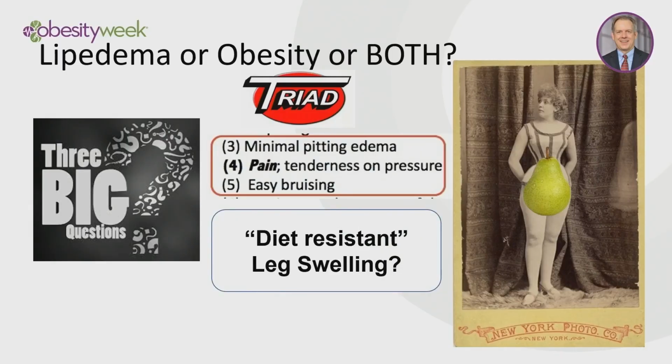And then finally, and really importantly, did they have diet-resistant leg swelling? They'll tell you that even when they lost 50 pounds or when they underwent gastric bypass surgery, even though their legs may have improved a little bit, the improvement was disproportionate. It was primarily within their torso, not their legs. So these are three ways that can help you distinguish between lipedema, obesity, or do they have both? Because up to 80% of lipedema patients are either overweight or have obesity.